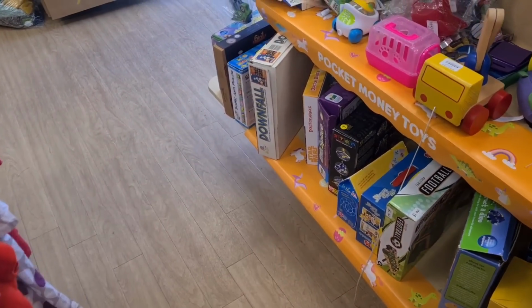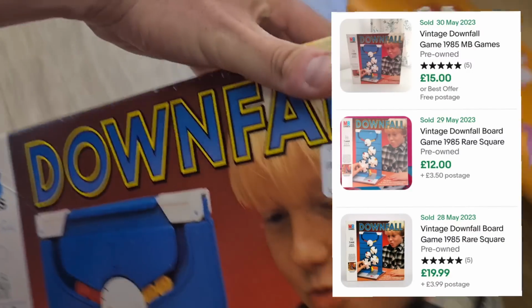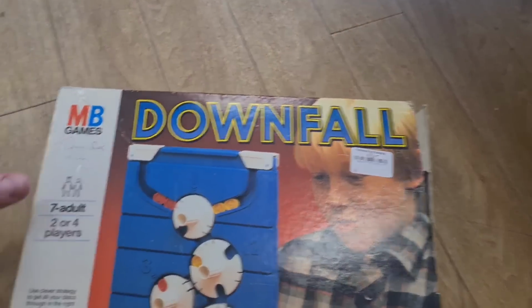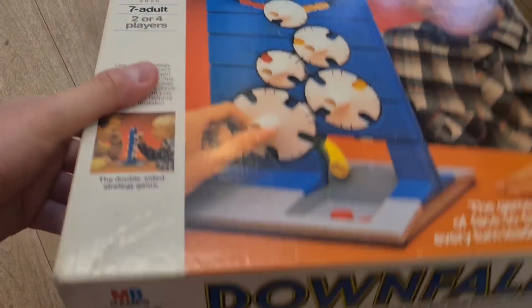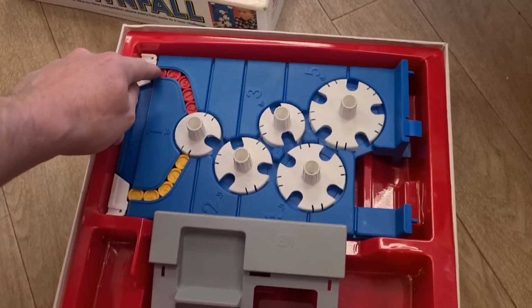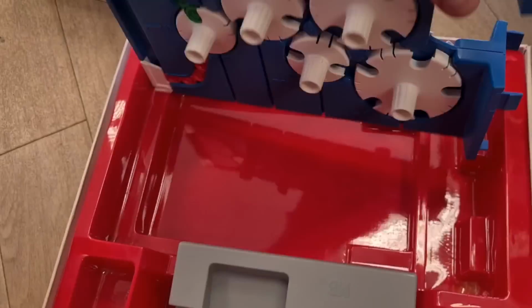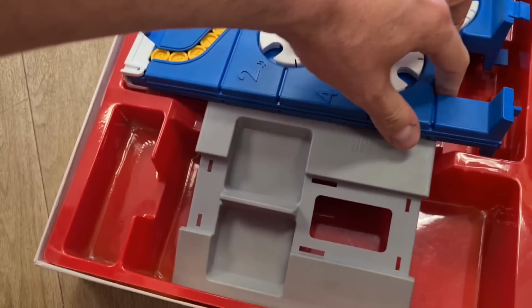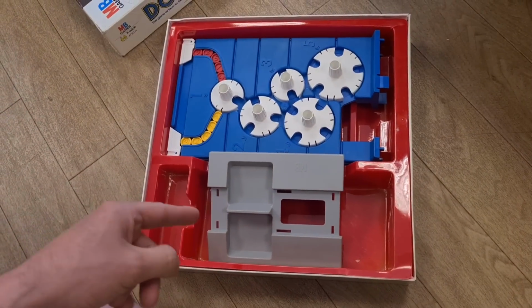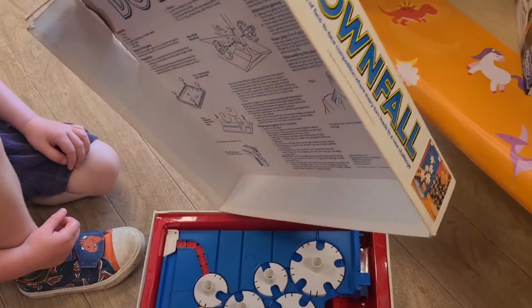There's Downfall popping out the shelf on the bottom. Rip on the box. £3. Shout out Jennifer King. Let's have a look inside. Key thing, does it have all of these counters? So we've got all the reds, all the yellows, flip it over, oranges and greens, complete. Last time I sold one of these, the buyer messaged saying it was incomplete because it didn't have instructions. But I turn over the box lid, look.